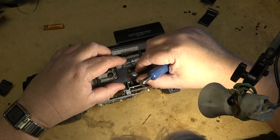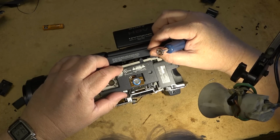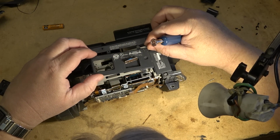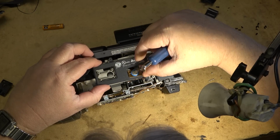Can you believe this? It doesn't unplug. It's plugged in on the other side, but you can't get at the plug because it's accessible only from underneath here.